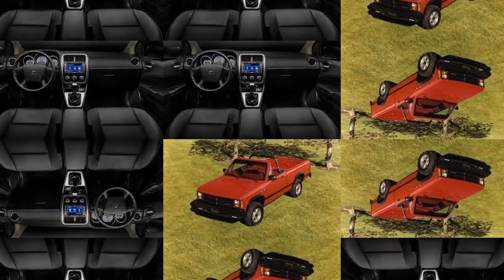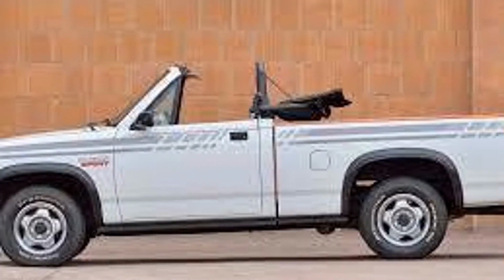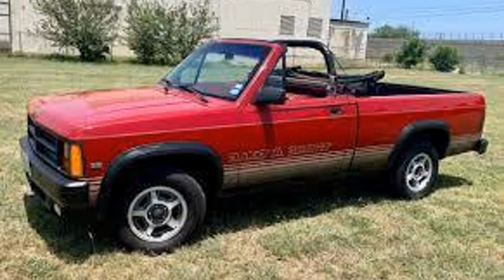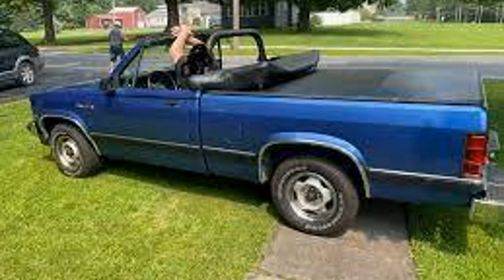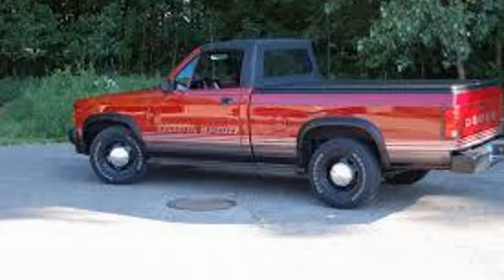And number 6 is a 1989 to 1991 Dodge Dakota Sport convertible. Some of these were two-toned with black on the bottom, and some even had different decals, and most of these were Dakota Sports, but Dodge did make convertibles that were not sports. Only about 3,000 were made, and Dodge sent these to American Sunroof Corporation, and the engine was the 3.9 liter V6 Magnum, which made about 130 horsepower.